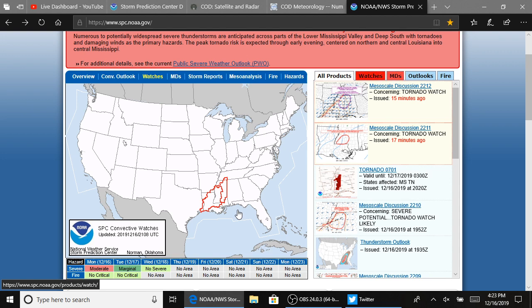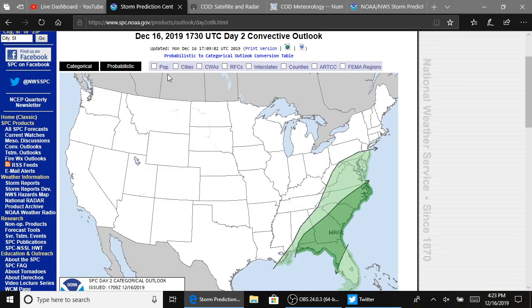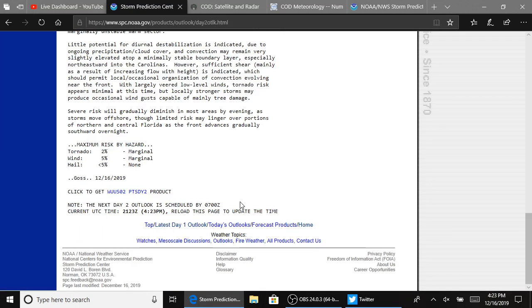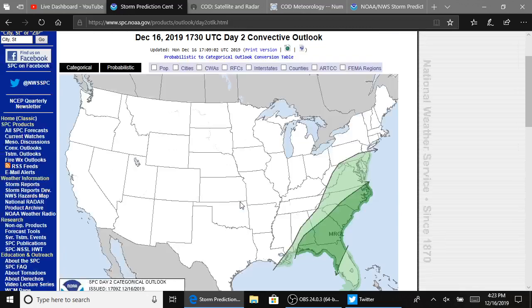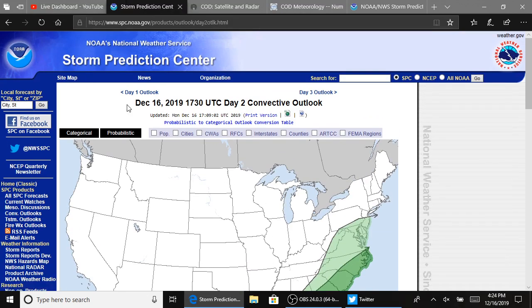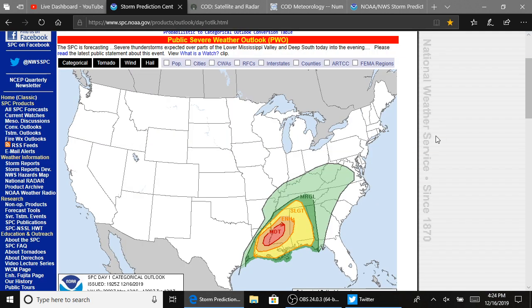So, yeah. Apparently, there's a marginal risk tomorrow. Let's see. It's a very large marginal risk area. Just a threat for a tornado wind. Not too big of a deal. But anyways, the focus is going to be today. I think overall the tornado threat's calming down a little bit.